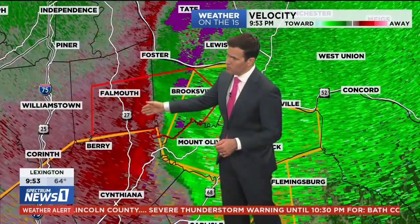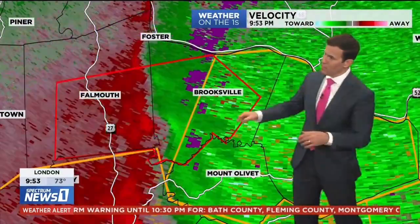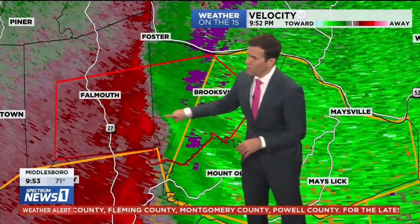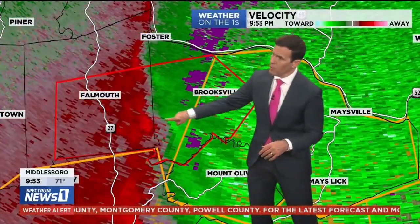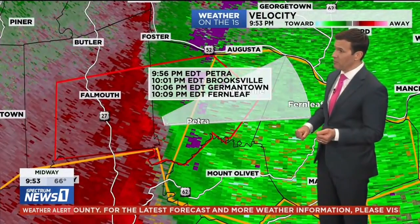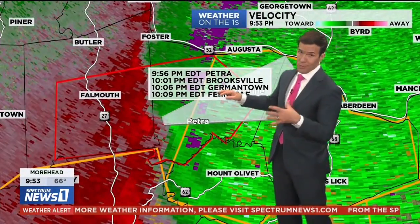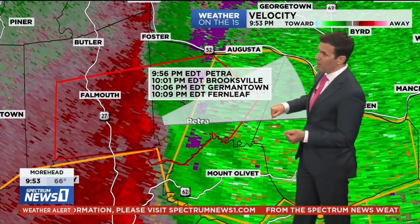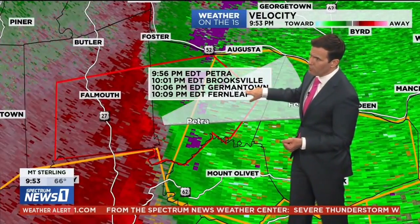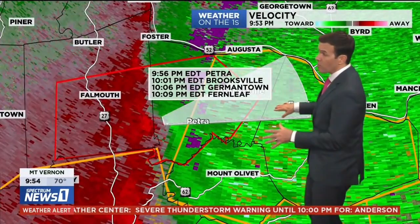And then we could back it up and see, well, we're still seeing some there. As you can see, we'll back it up and then move it in. You can see the area that we're watching, that it was kind of coming in there and then ends up right there. So this is southwest of Brooksville right now, the area we're watching with that rotation. And it's moving quickly, about 55 miles per hour. So it's been persistent. It's been rotating for a while, so it may be able to hold together for a while. Petra, 9:56. Brooksville, 10:01. Germantown, 10:06. Fernleaf, about 10:09 is the time that we're looking at there with the rotating part of the storm.